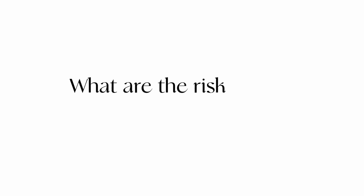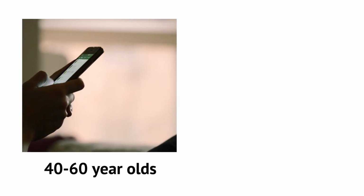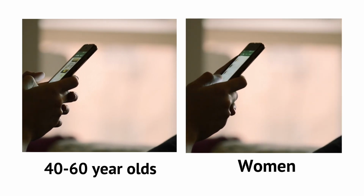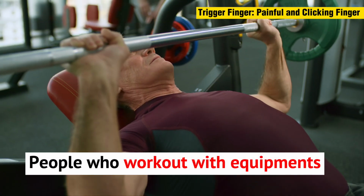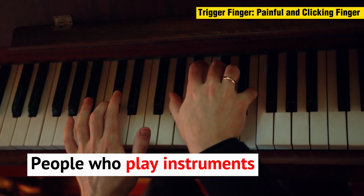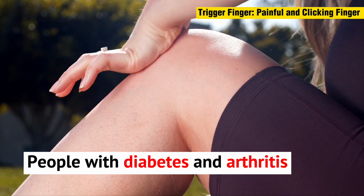What are the risk factors for having trigger finger? Persons between 40 to 60 years old are more at risk. Females are more commonly affected than males. Another risk factor is when you keep on using your hands. People who frequently grip and handle things for work or hobbies are more prone to get trigger finger. Too much typing, texting, or working out with heavy dumbbells may also cause this. Those who play musical instruments for long hours are at risk. People with diabetes and arthritis are more at risk of getting trigger finger.